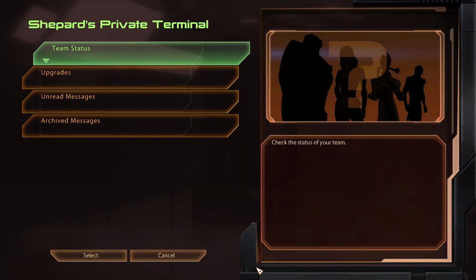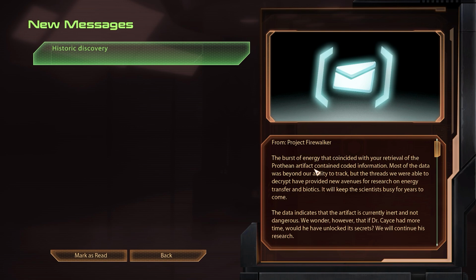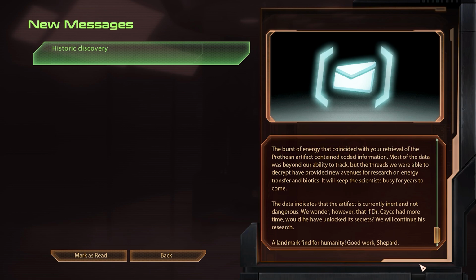Commander, you received a new message at your private terminal. Historic discovery, Project Firewalker. The burst of energy that coincided with your retrieval of the Prothean artifact contained coded information. Most of the data was beyond our ability to track, but the threads we were able to decrypt have provided new avenues for research on energy transfer and biotics. It will keep the scientists busy for years to come. The data indicates that the artifact is currently inert and not dangerous. We wonder, however, if Dr. Case had more time, would he have unlocked its secrets? We will continue his research, a landmark find for humanity.